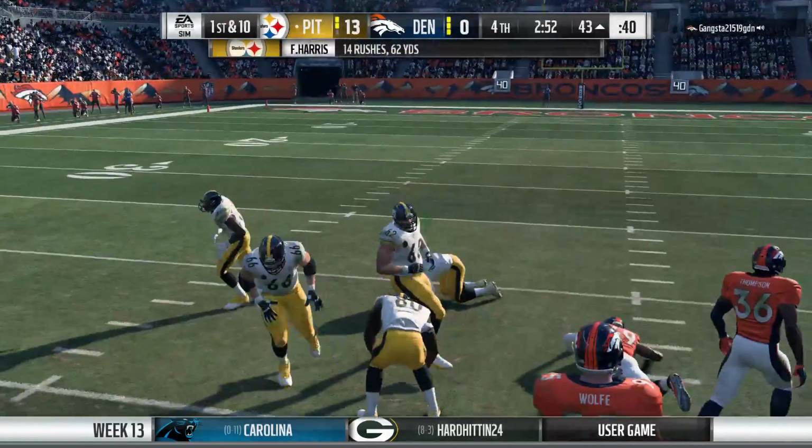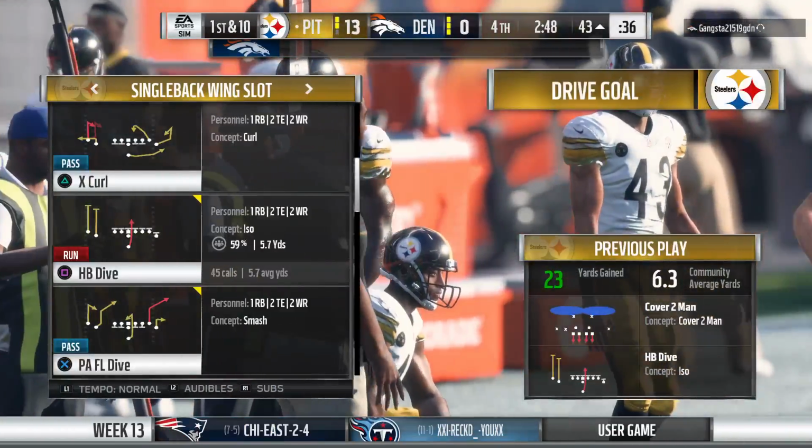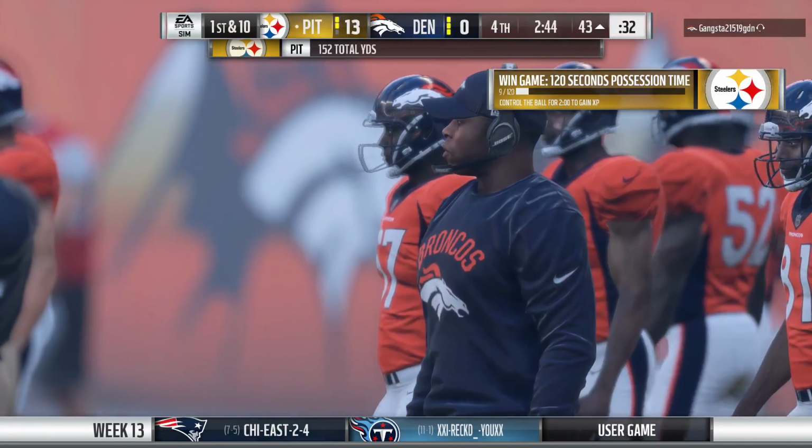For the 2nd week in a row, he's throwing it to the guys in the wrong color shirts. Yeah, whatever the reason is, he better figure it out. 23 yards on the pickup there and a first.